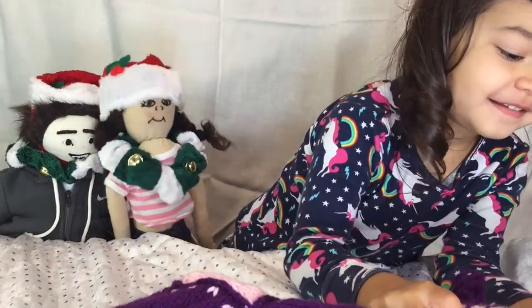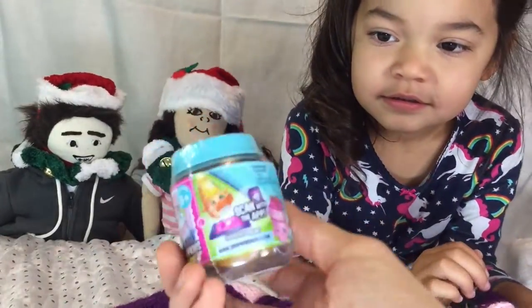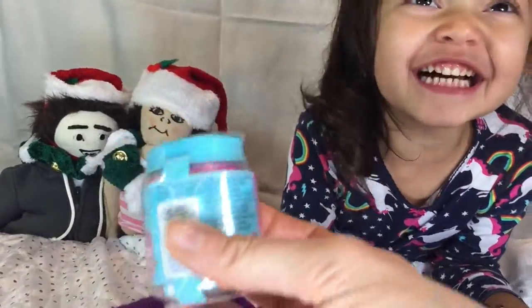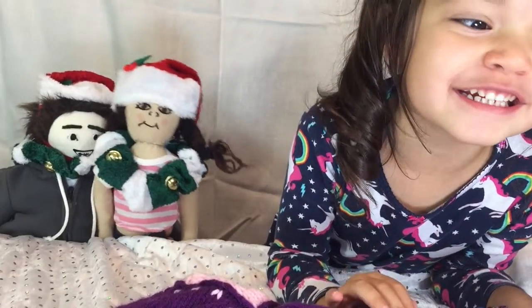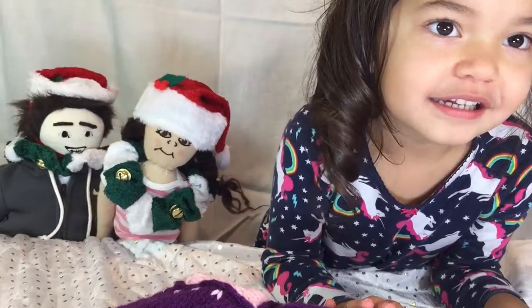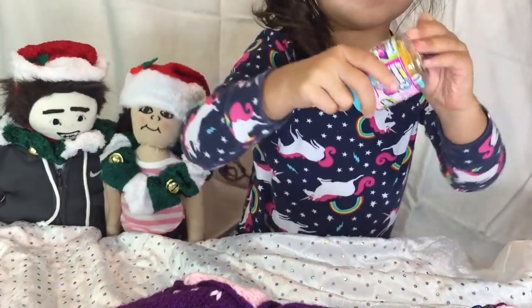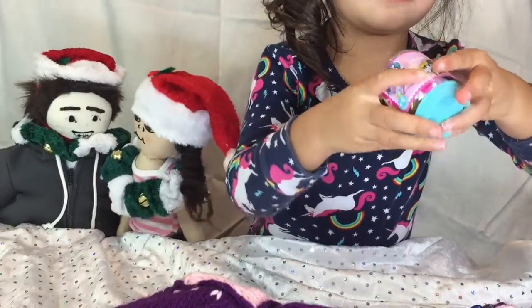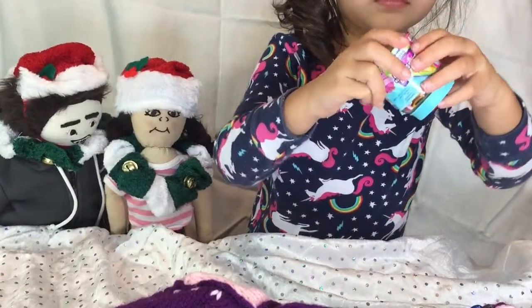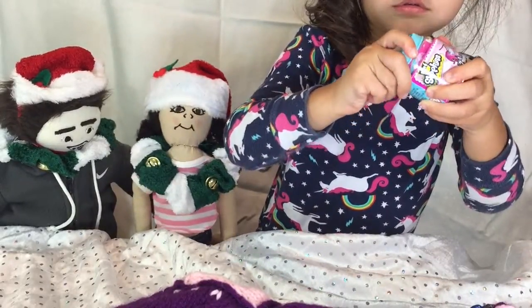What do you see? Shopkins season 6. They're in these little mason jars. I'm hiding stuff inside. Oh, what do you see in there? Don't tell us. It'll be a surprise. So let's unwrap. Look at that. I love Shopkins. Everyone does.